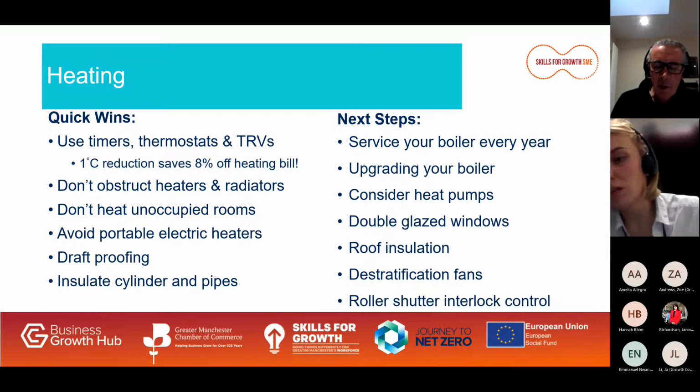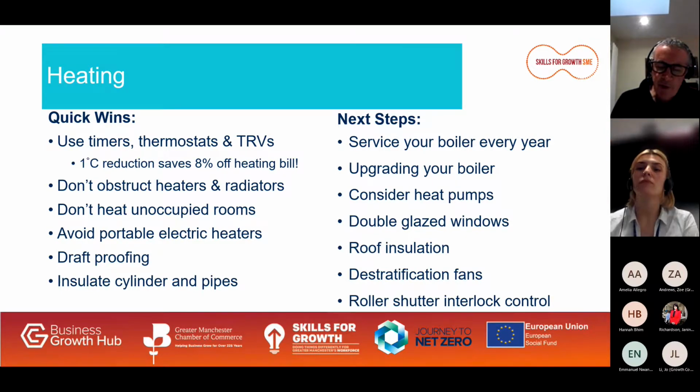Consider upgrading your windows and make sure your roof or ceiling is well insulated. And if you have high bays, use destratification fans to recirculate hot air from the apex. Another good energy saving action is to ensure the workshop heater is switched off if, for example, the roller shutter door is open. This can be done using a simple interlock control.